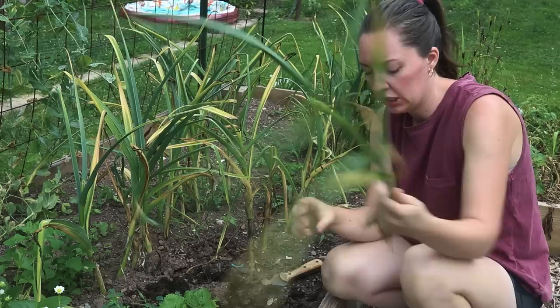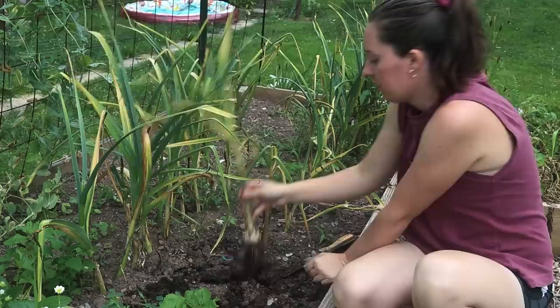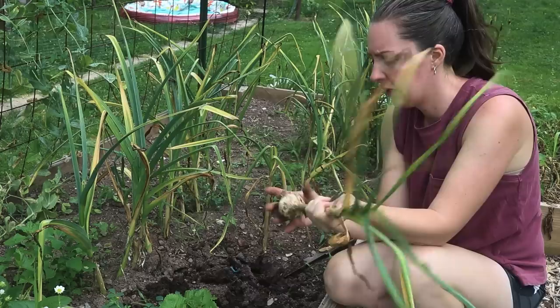I can always just peel them and mince them up and freeze them, or do some of the other methods that I had done before. It's a pretty good size bulb. And that one looks pretty good. So maybe there is hope for some of them.